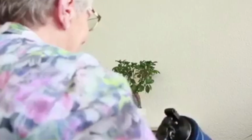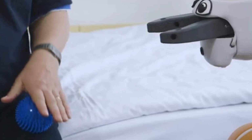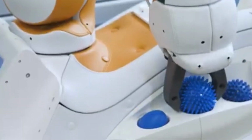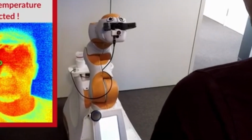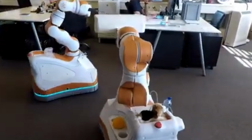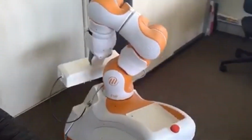This integration of the robotic technology not only improves operational efficiency, but also enhances the quality of patient care. Leo's presence in healthcare settings represents a significant advancement in how robots can support medical staff, ultimately aiming to create a more patient-centered care environment. As technology continues to evolve, robots like Leo are poised to play an increasingly vital role in healthcare, facilitating better outcomes and experiences for both patients and caregivers alike.